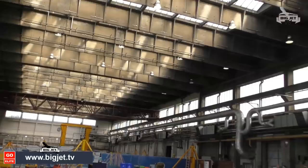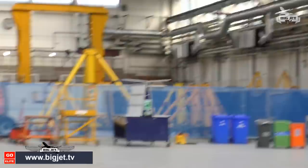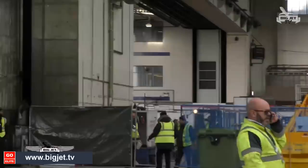Of course, that over there is a hoist, I'd imagine, a hoisting system. That's a smaller jack, an ever so much smaller jack there. So those jacks are more for the single aisle aircraft.